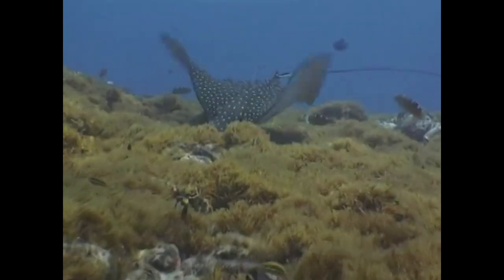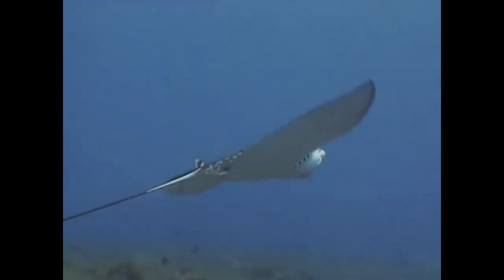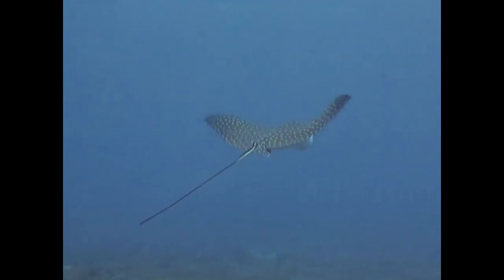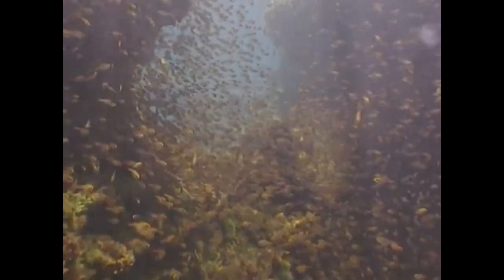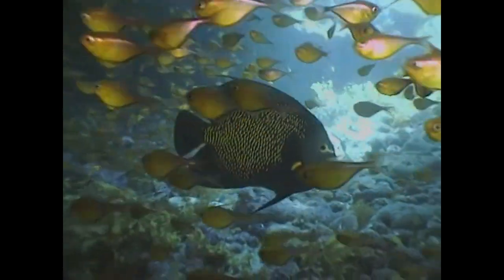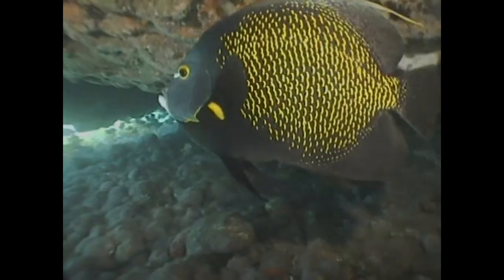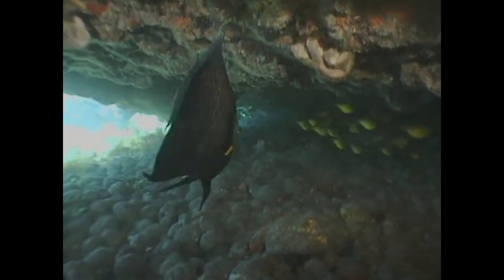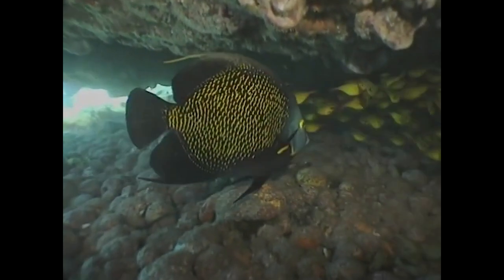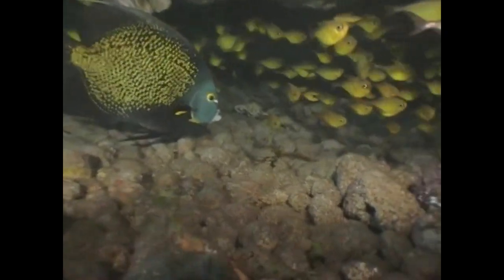An eagle ray has found some shellfish. Its extended jaw shows why rays belong to the shark family. Clouds of cave sweepers cram the undercuts. Perfect shelter from bigger predators who can't maneuver in such confined spaces. Juvenile fish can grow up here in relative safety. French angelfish are very inquisitive, but they're only really interested in what can be gleaned from the stony seabed.